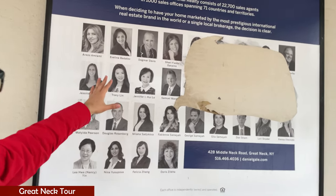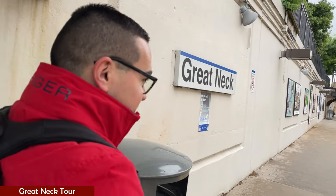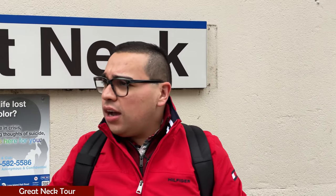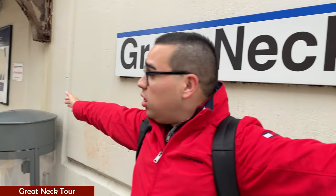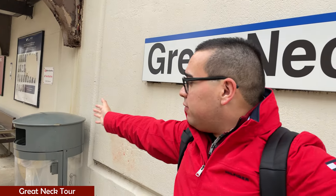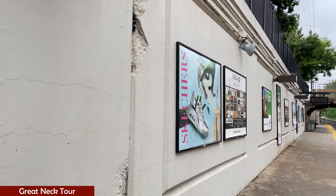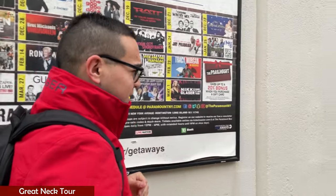What is this? Oh, some real estate stuff. Again, they like showing the real estate stuff over here. I have no idea why. Now, do you know how many train cars could fit at the station? Is it 10 or 12? I think it's 12. Look how long, it's a really long platform. Mind you, the rain is starting to kick in now. It's picking up. And you'll notice my glasses are a little bit wet.